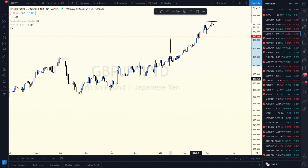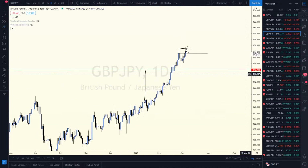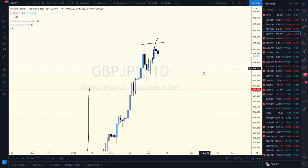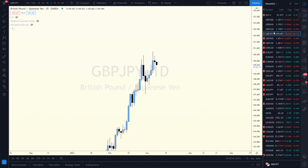GBP JPY. So as you can see, the JPY has been very, very weak. You can see the weakness of the GBP compared to all the other GBPs like GBP USD. GBP CAD hasn't been affected as much as the JPY, because the JPY is so weak in general.